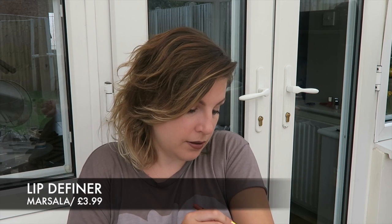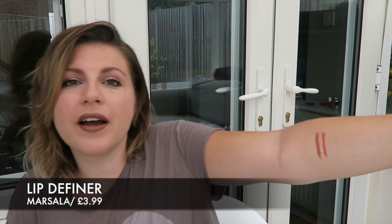Then I got Masala, which is kind of a peachy. I'm trying to find ones that I don't already have. It's pinks and like corals and stuff that I feel like I'm missing. I've got lots of reds and I have got pinks, but there's just like a certain pink that I'm missing. So I'm buying all the pinks at the moment.